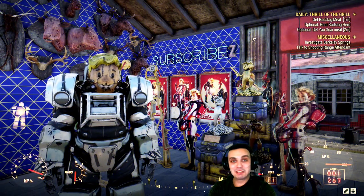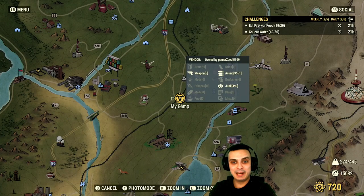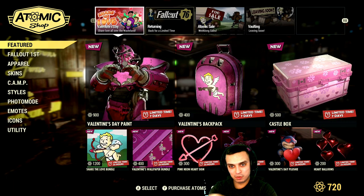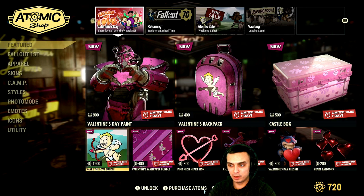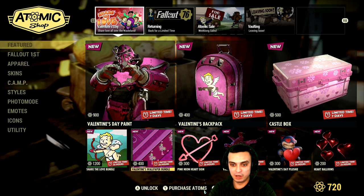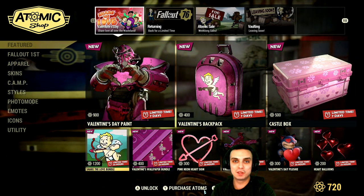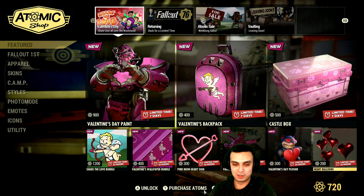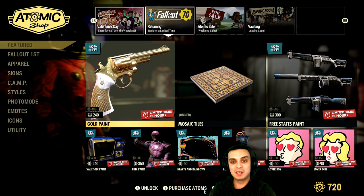Alright, so once again, I do apologize if there's going to be any background noise, but let's go ahead and take a look at what we got at the atomic shop, which I pretty much covered on Tuesday, but I'm going to quickly go through all this section. If we look at the bottom, you see 23 hours remaining, so all the items below are leaving. I'm not actually planning to buy any of them. I wanted this one just for the beating heart, the exclusive item, but I decided not to. I mean, 1,200 atoms just for that heart is a little bit pricey, don't you think?